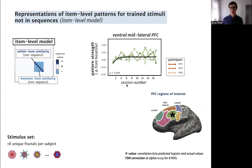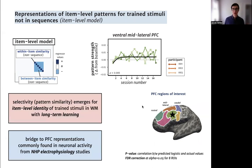Across the course of weeks of training of fMRI sessions across the x-axis, the pattern strength on the y-axis of this item level model, which indexes item level selectivity, increases specifically in ventral mid-lateral prefrontal cortex, this green region highlighted here. And this result shows this item level identity and selectivity emerges for trained stimuli in working memory with long-term learning, and offers a bridge to prefrontal representations more commonly found in single unit activity studies from non-human primates.